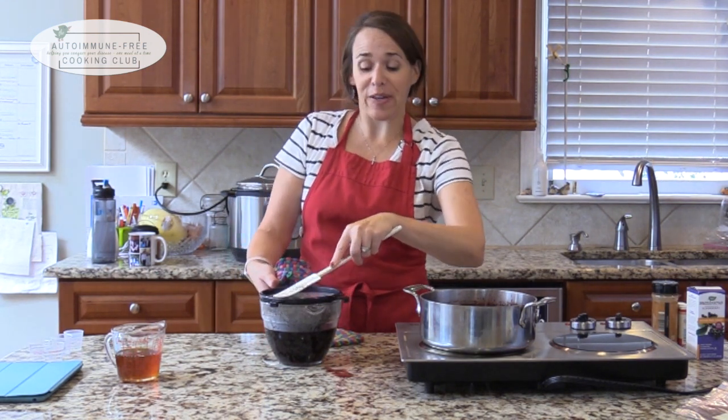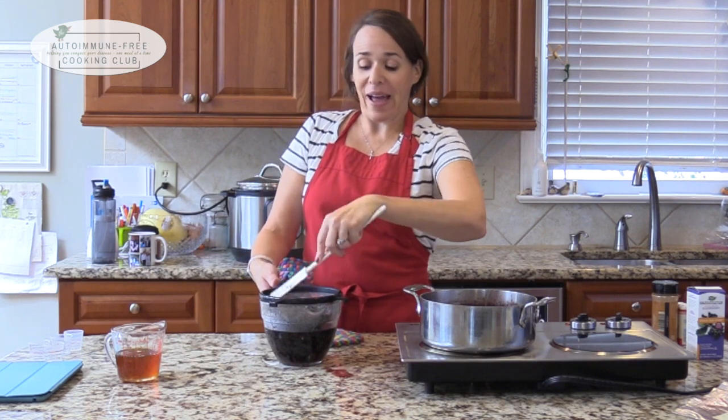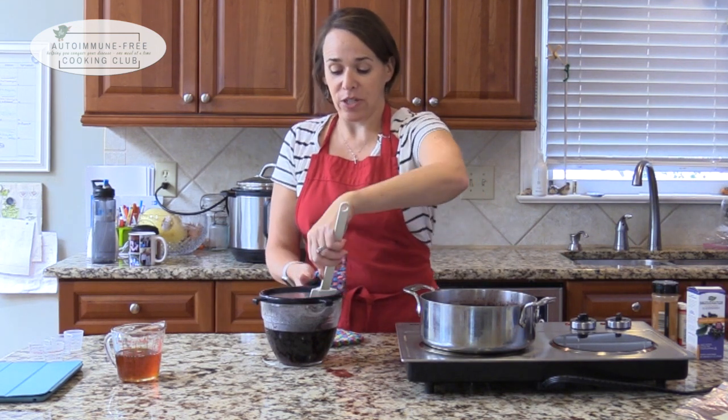For those observant of you, I did change shirts. I did have on a black and white striped shirt before, it was long sleeve. But as I am known to do, I spill coffee on myself, so that shirt is soaking. And I switched into a different one.